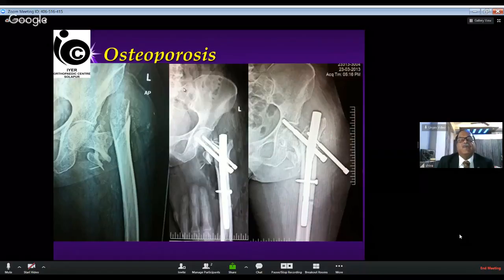So try to analyze the patient, analyze the condition, morbidities, and try to do the surgery which suits the patient best.